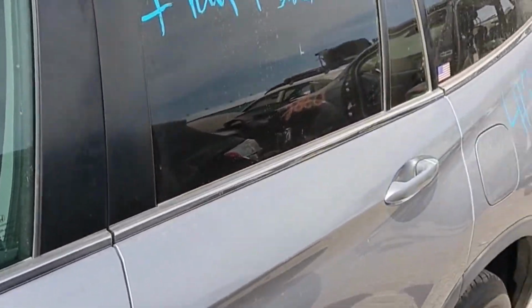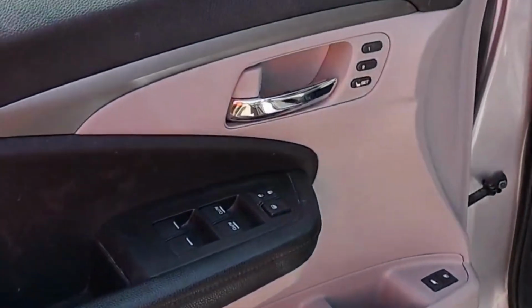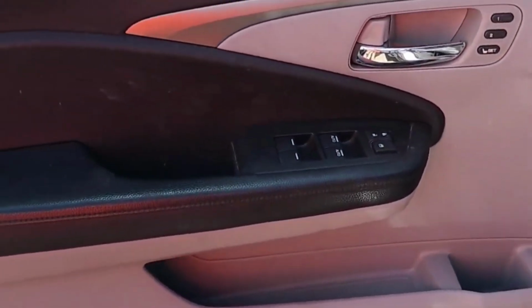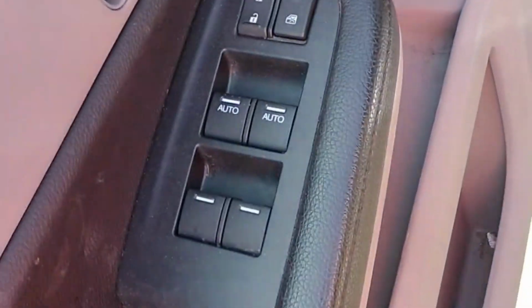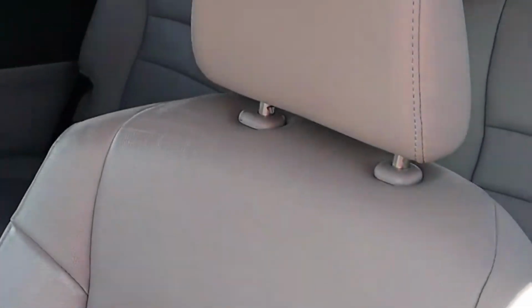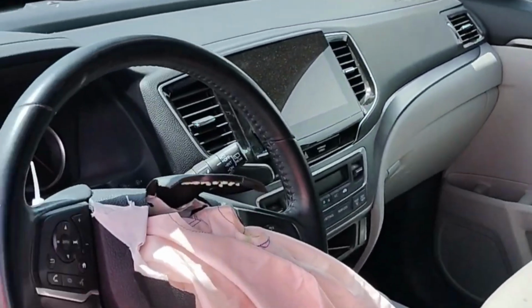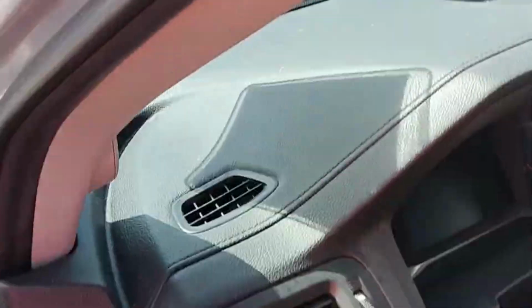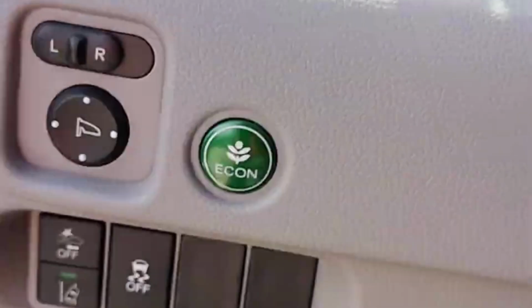The steering wheel airbag is deployed. The driver's seat belt's locked. It does have a key and it does start. Seatbelt's locked. And start it. Start right up.